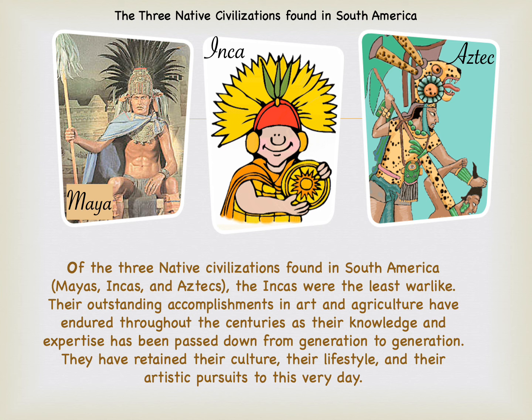Remember, they're going to be pretty peaceful and they're going to spread their culture more than anything. Their outstanding accomplishments in art and agriculture have endured through the centuries as their knowledge and expertise has been passed down from generation to generation. Remember, that is part of that cultural diffusion. They have retained their culture, their lifestyle, and their artistic pursuits to this very day. So the Incas are going to be super important, but remember, Mayas, Incas, and Aztecs are those three main ones that we think of when we are talking about South America.